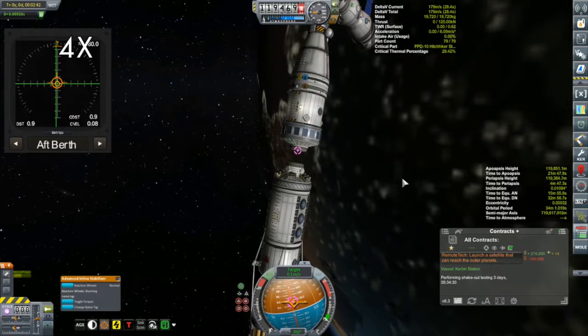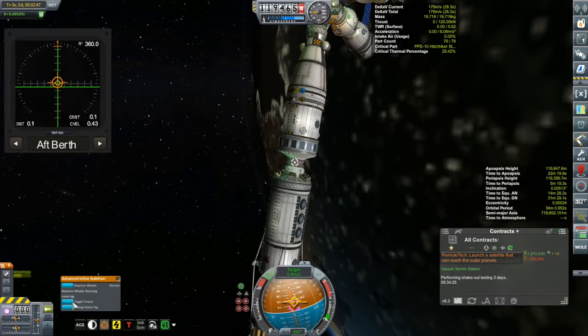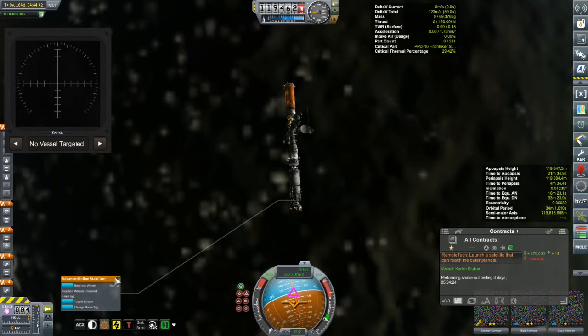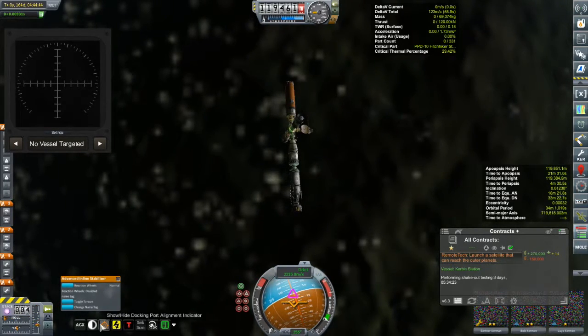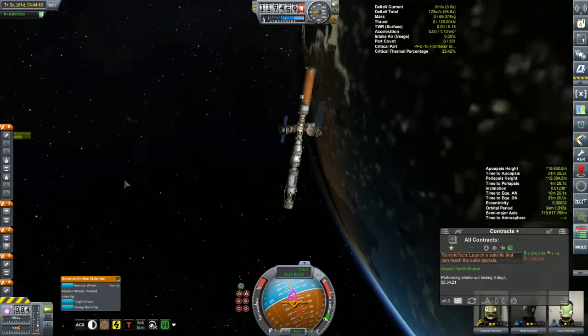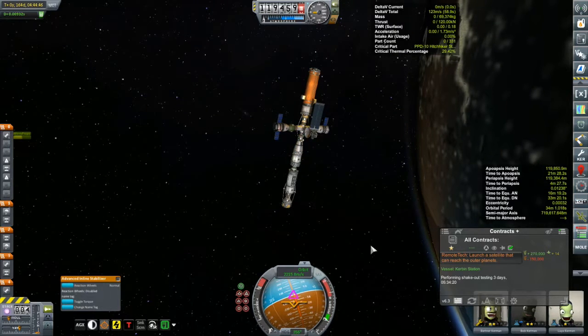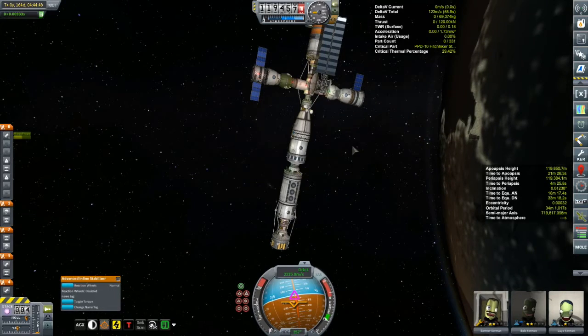Anyway, we are just about there, and boom. All right. Oops. Turn off the RCS there. Okay, let's take a look. It does not look bad. Certainly looking more like what I think a space station should look like.